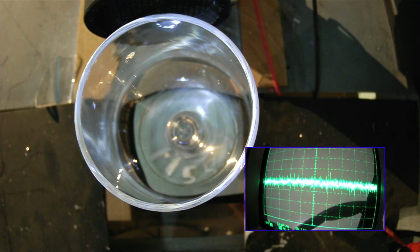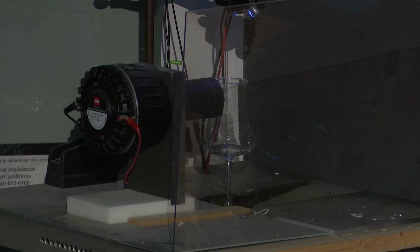But Sophia, I'm kind of curious. What do we think would happen if we turned the volume all the way up? You know, I'm not sure. I think we should have an audience member come try it out.